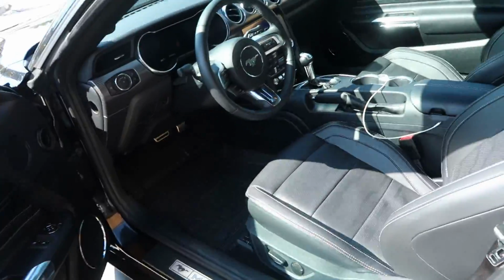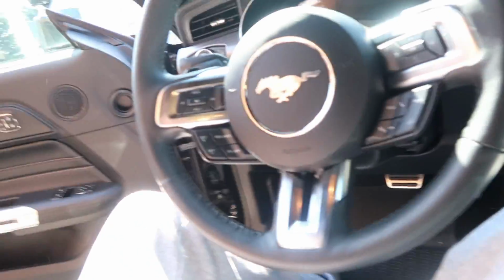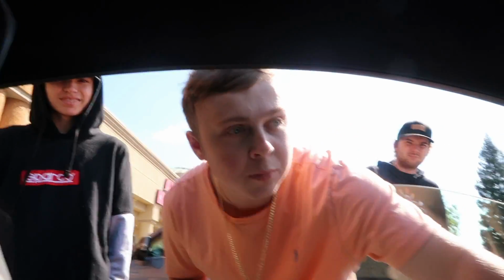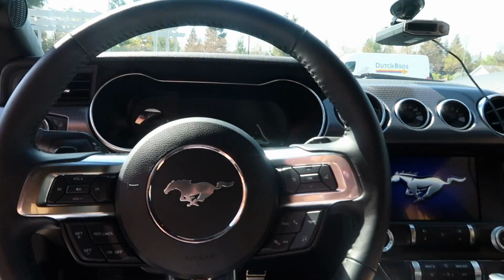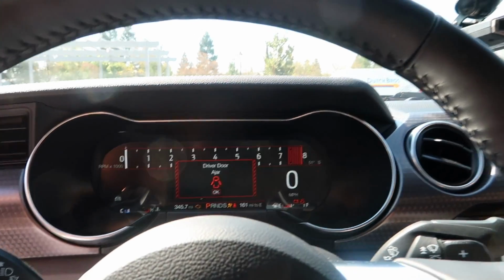Let's take a look. Dang, this is fully optioned out, 100%. This is AlexSVT. We're doing a review on the 2020 PP Level 1. Yep, digital dash and everything. Got the new chain on Jack Boy. 345 miles, that's fresh. Hey, that digital dash is sick though.